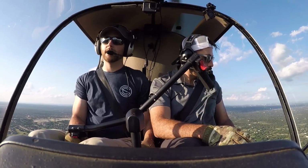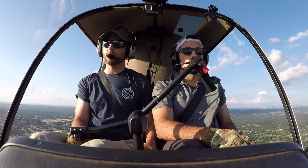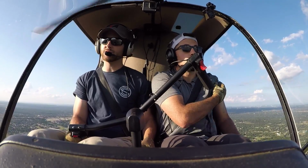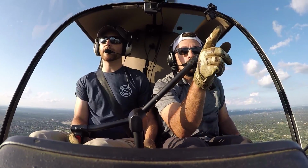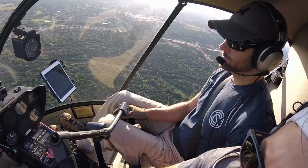Hill Country traffic, helicopter 140 Victor Alpha is maneuvering about 4 miles to the north of the Salt Lick BBQ at 2,000 feet. We're going to be heading in for the Salt Lick helipads, Hill Country traffic. See that tower? Yep, I got it. That's where it's at. Okay.